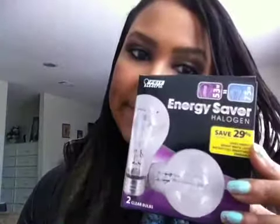Then I got, okay, so my light bulb and my lamp went out like last month. Never got a replacement. Bam. Half off. I hate buying light bulbs. And then I got the Hello Kitty water bottle for half off. It's so cute. Look.